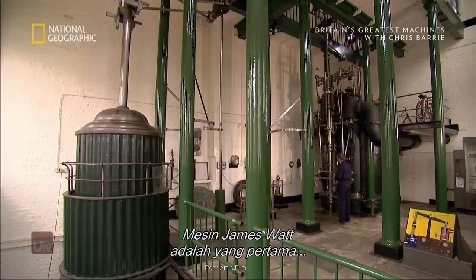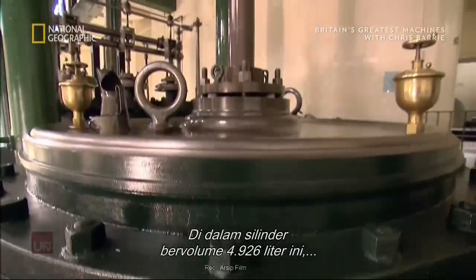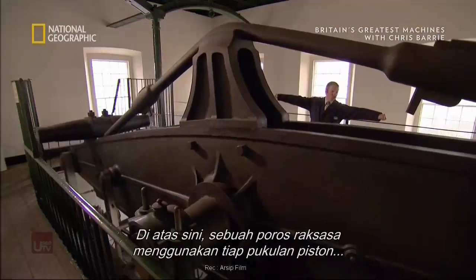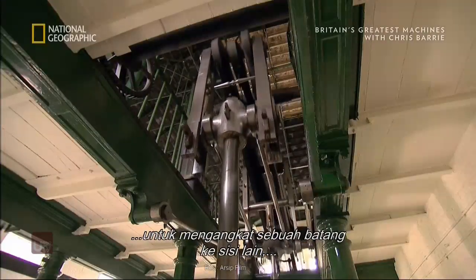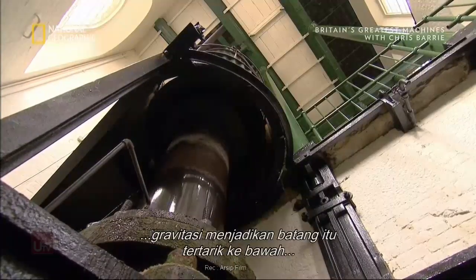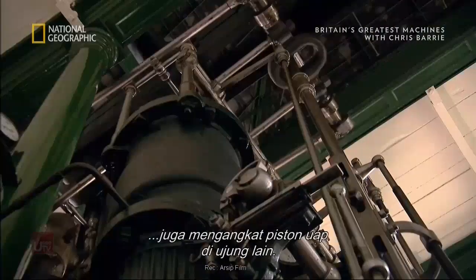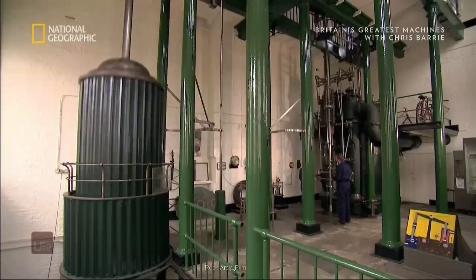James Watt's engines were the first to use steam pressure to push a piston. Inside this 1,088-gallon cylinder, steam pushes down a piston that fits snugly inside. Up here, a giant pivot uses each downward piston stroke to lift up a rod on the other side, which is connected to the pumping gear. Once the pump is raised, gravity is allowed to pull it back down, which injects the water inside it into the required pipes below, and at the same time raises the steam piston at the far end. There's a pause as the steam pressure builds up, then the cycle begins again.